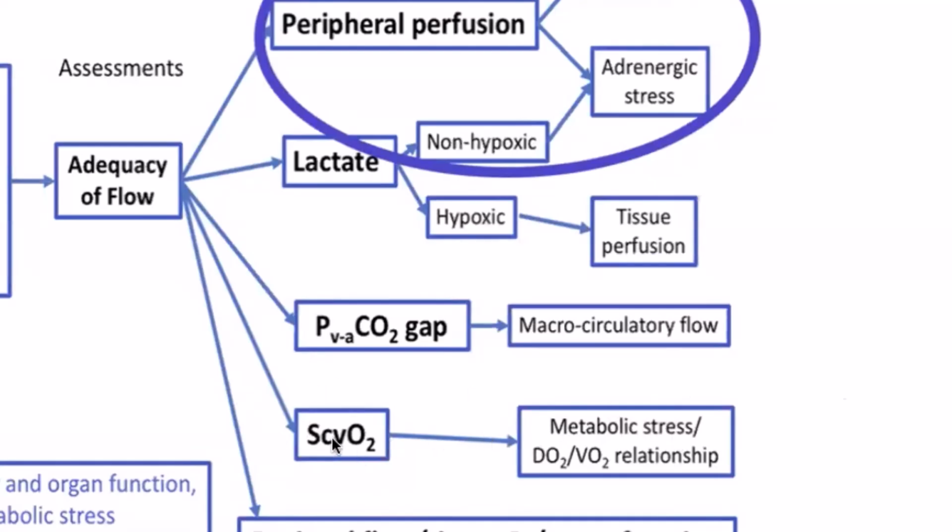But it has its drawbacks, of course, because in patients who have a severe microcirculatory dysfunction where oxygen extraction does not take place, you will have a normal or supranormal ScvO2, but in parallel with profound hypoxia, because then all these variables have drawbacks.